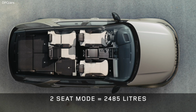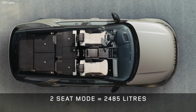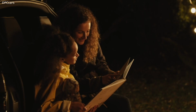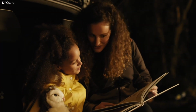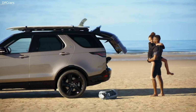And if you need even more space, fold the second row and you get a vast 2-metre long load carrying capacity. Now, operating the power fold seats from these switches or the Pivi Pro screen means you can quickly and easily configure the space too. In fact, they'll fold in as little as 12 seconds. And any loading is made easy by the large tailgate opening, which even works with gesture control.